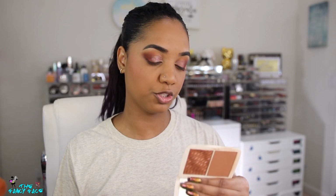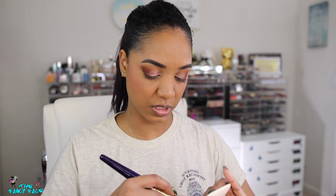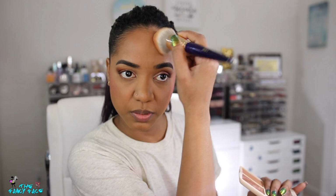Because I feel great. So now let's go in with bronzer. The bronzer I chose is the Cover FX Monochromatic Bronzer Duo in the shade Sun Tan Bronze. So this is the deeper one. I'm gonna go in with the matte side of the bronzer and go along my hairline. This is a Juvia's Place 201 powder brush, and I'm just applying that to my hairline area.